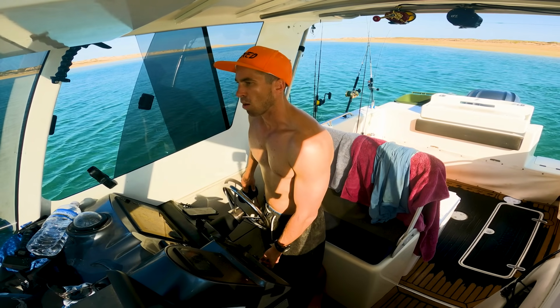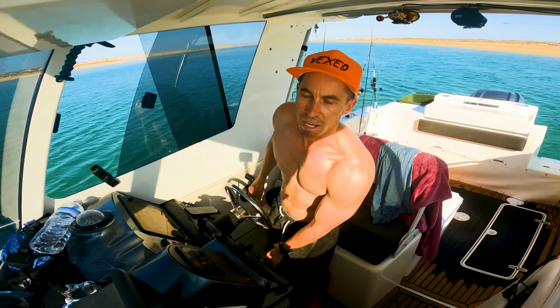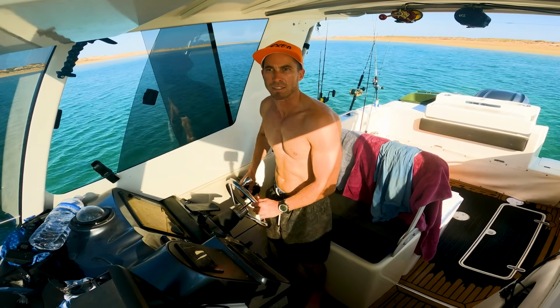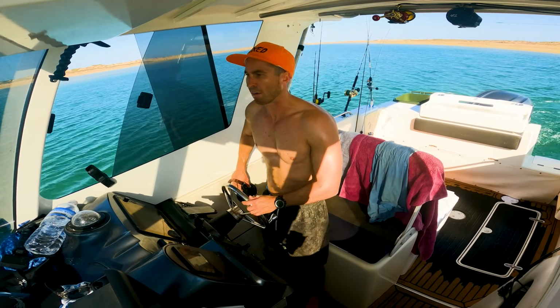A bit of breeze as well at the moment, so we're gonna stay on the inside for a bit. See how that goes. Once that wind dies off, shoot on the outside and head back to that range we were yesterday, sort of 30 meters, and see if we can get in some trout and see if there's any of these redfish hanging around.